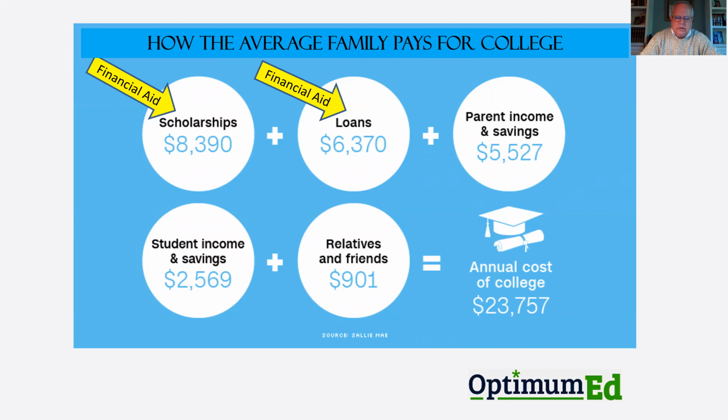So the first thing to realize as a family, as a student, as parents, is that the average student does not normally pay for higher education from one bucket. The sources of money to pay for college come from different places, and as this chart describes, a couple are through the financial aid process, scholarships and loans, but there's other things involved as well. Savings of the parents, the student was working and saved some money to help out, maybe even friends and relatives get involved in the process. But in this day where things cost what they do, we've got to get creative and bring different sources of money together to be able to pay for college.